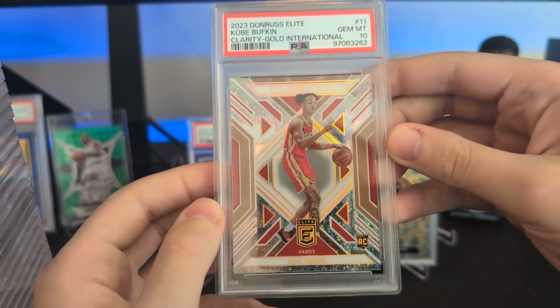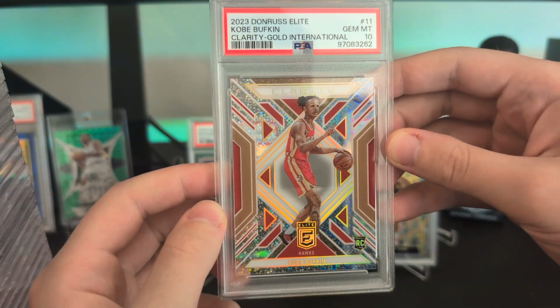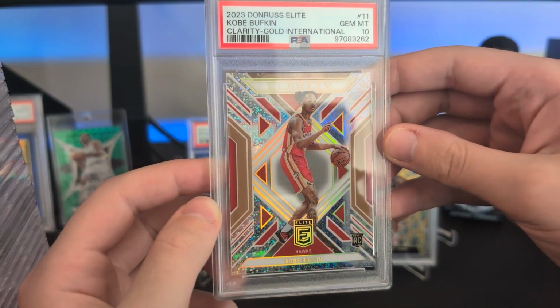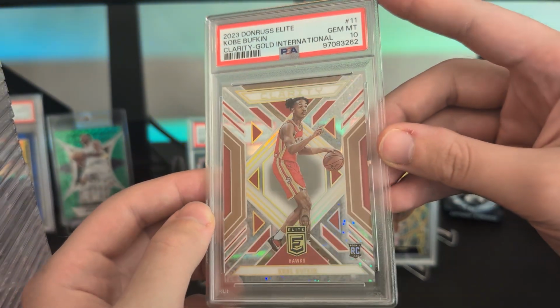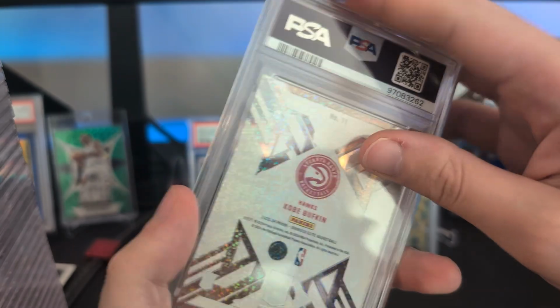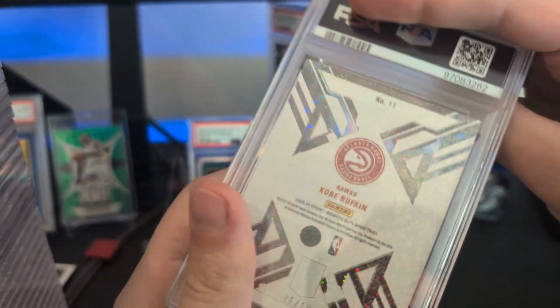We got another 10 on the Clarity Gold International. Look at the foil on that. It's just beautiful with all the speckled dots in the background. Like I was saying, these got a 1 to 10 on that one.